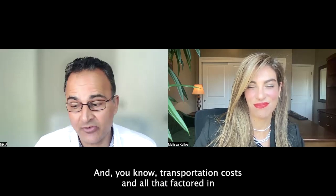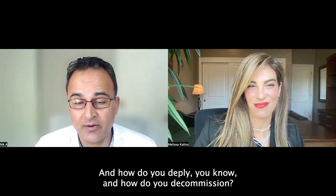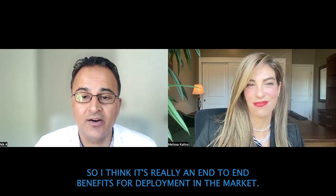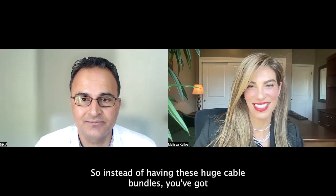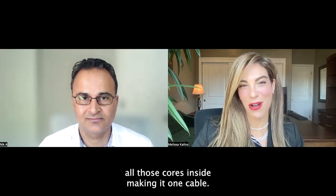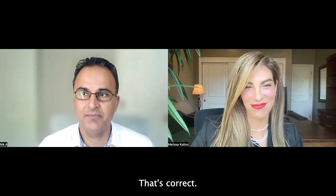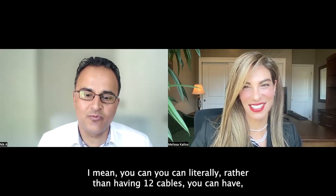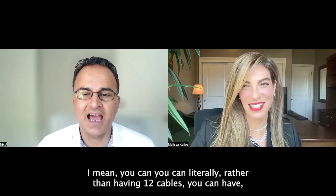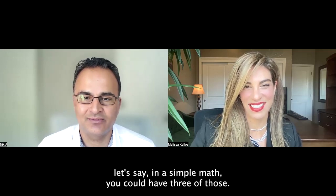And transportation costs and all that factored in, and how do you deploy, and how do you decommission? So I think it's really got end-to-end benefits for deployment in the market. Awesome. So instead of having these huge cable bundles, you've got all those cores inside, making it one cable. That's correct. So you can literally, rather than having 12 cables, have, let's say, in simple math, three of those.